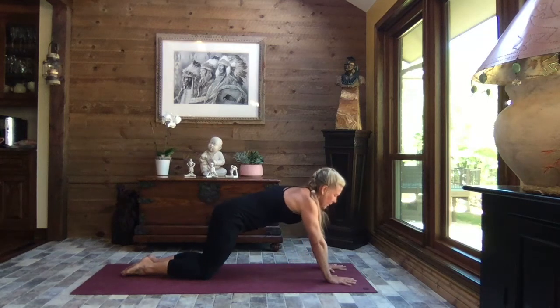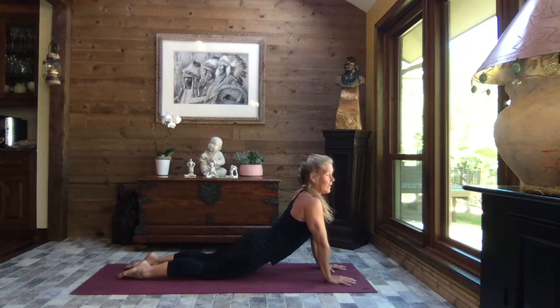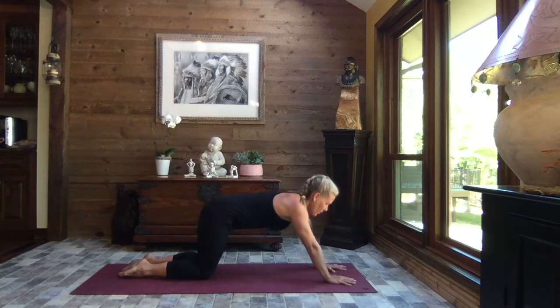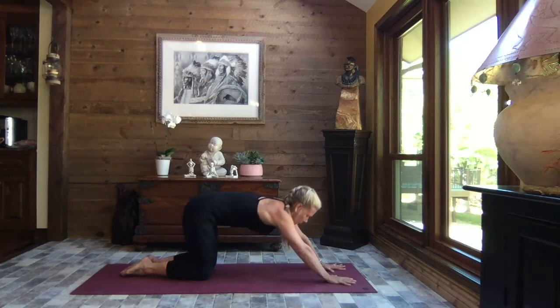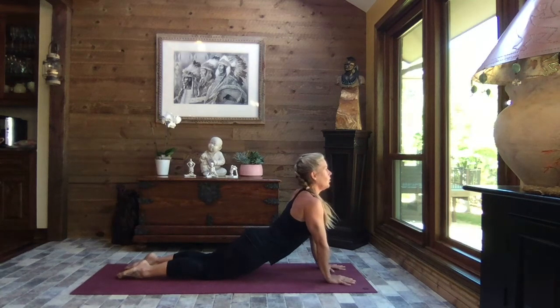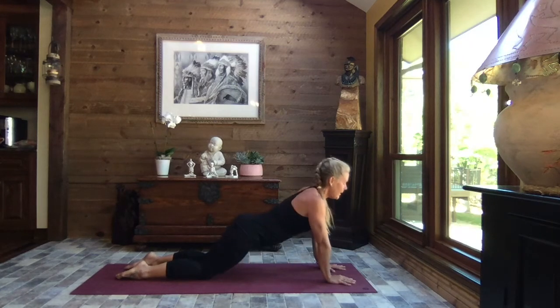Inhale it back up. Slowly lowering down, so getting that arch in the back. If an arch in the back is not great for you, honor what your body's telling you. And come back, reaching those sit bones as far back as you can reach. Great stretch through the shoulders. One more time, we inhale it up. Lowering those hips, King Cobra. Exhaling and pressing it back.